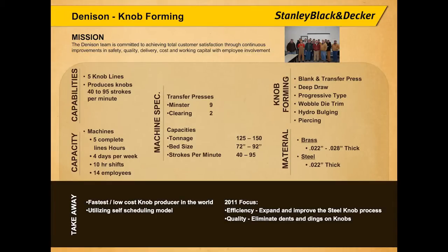Our knob line department has 5 lines. We produce knobs at a rate between 40 to 95 strokes per minute. We develop the capacity to produce both Tylo and Polo knobs in either brass or steel.